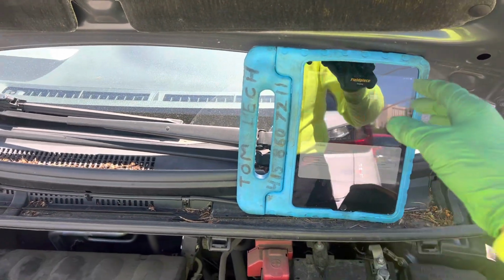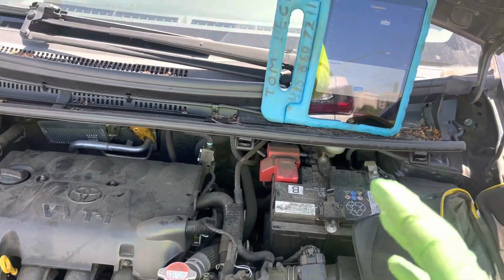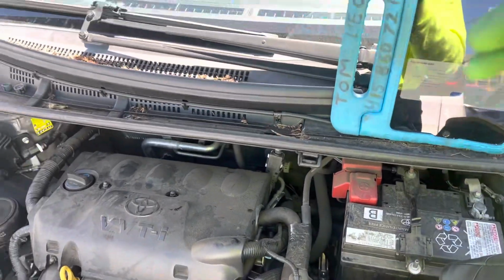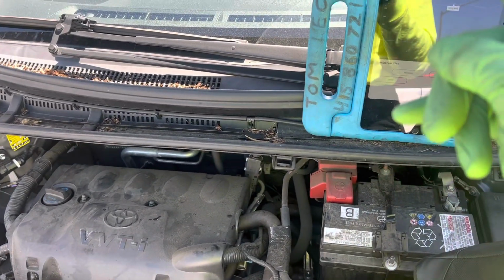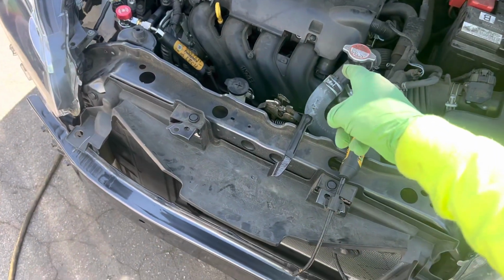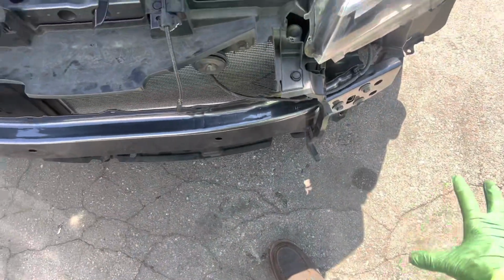I will bet you that this thing will be floating right around 400, 415 PSI on a 95-degree day. The customer will be complaining about cooling. The engine will bog down like hell, especially at idle, if you're on the blacktop and it gets hot.